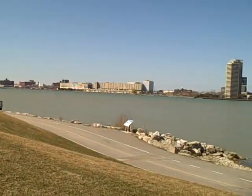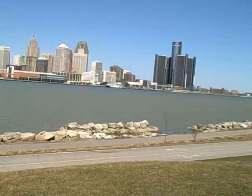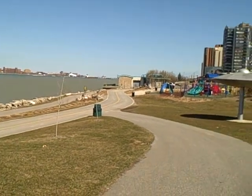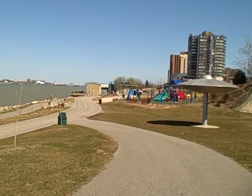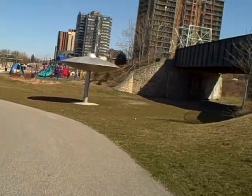Ah, the bridge in the distance. The downtown waterfront. Oh, the wind off the river. Holy moly. But the downtown waterfront, a jewel of downtown Windsor, and for good reason. Neil, what's the story about the pathway anyway that we're standing on?